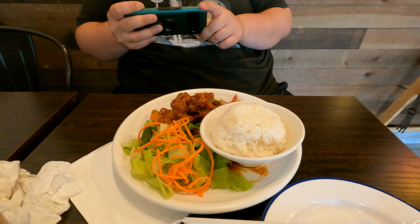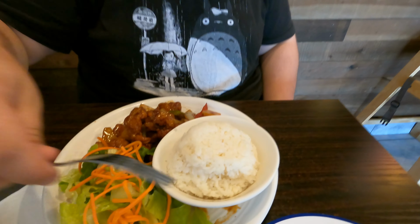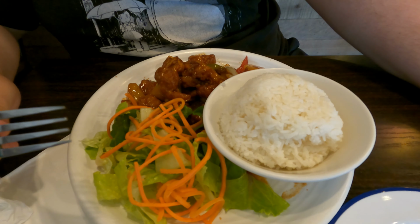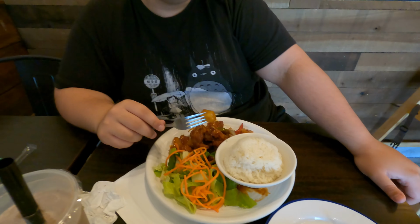So we just got our food. What did you get, Logan? The Bangkok chicken. That's one of their specialties, right? Yeah, on the menu it was listed under house specialty, so I figured it was a safe bet. So I decided to go with it. And it looks amazing.